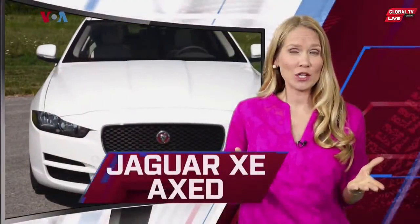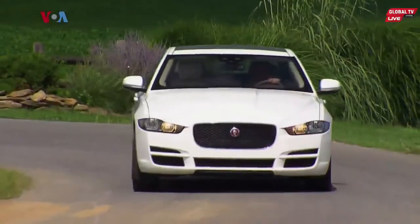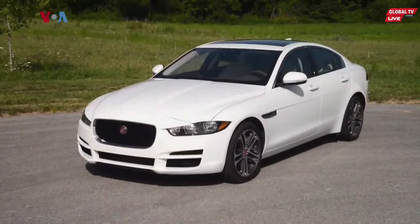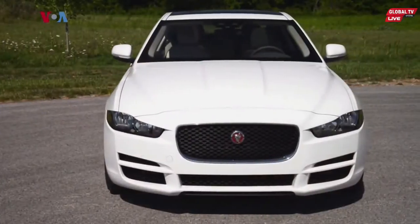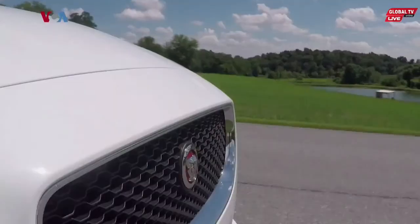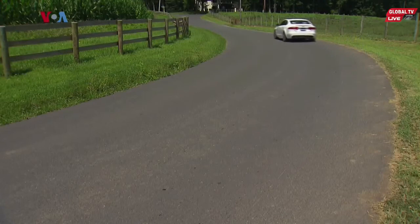The SUV craze continues and claims another sedan, this time over at Jaguar. 2020 will be the final year in the U.S. for their entry-level Jaguar XE sedan. The automaker says today in the U.S., 66% of buyers in the luxury segment want SUVs, so they've had to make changes to their 2021 lineup.